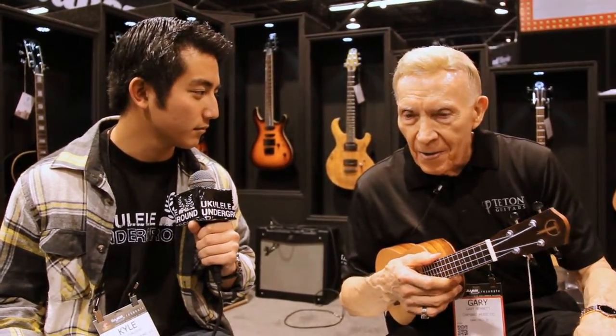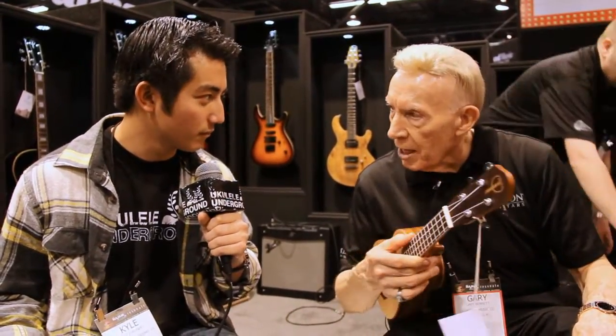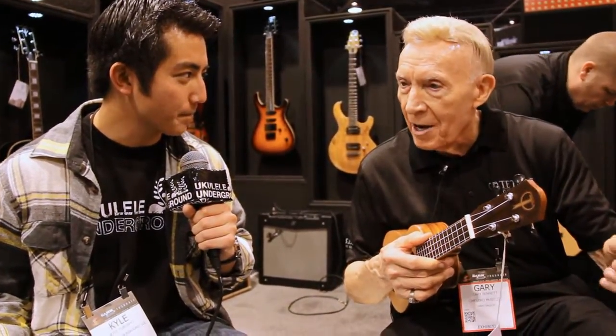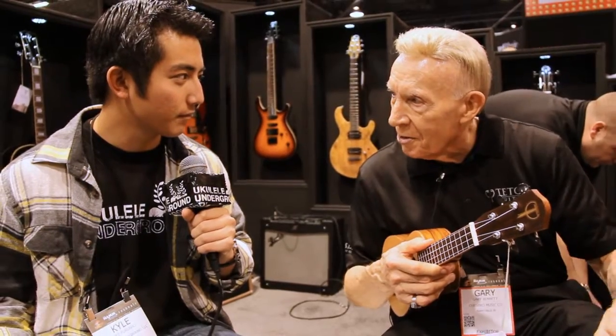We have 9 new models of guitars here today. We have 3 or 4 new ukulele models here. And we have a new amp line, Teton amp line, but it didn't come in time for the show, so we're waiting for that. But they are coming in the next couple of weeks, in fact.